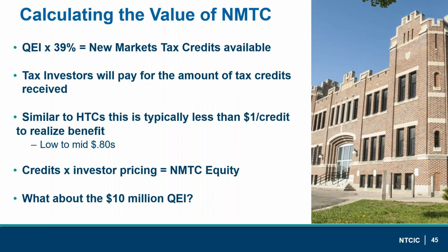First, we determine what new markets tax credits are available. We've determined that it's $3.9 million based on a $10 million QEI. When we take the project to the investors, they determine how much they're willing to pay for the tax credits. And similar to HTCs, this is typically less than $1. And right now it's in the low to mid-80s. You take the tax credits that are available, multiply it by the investor pricing, and you get the new markets tax credit equity. But I still haven't explained that $10 million QEI.